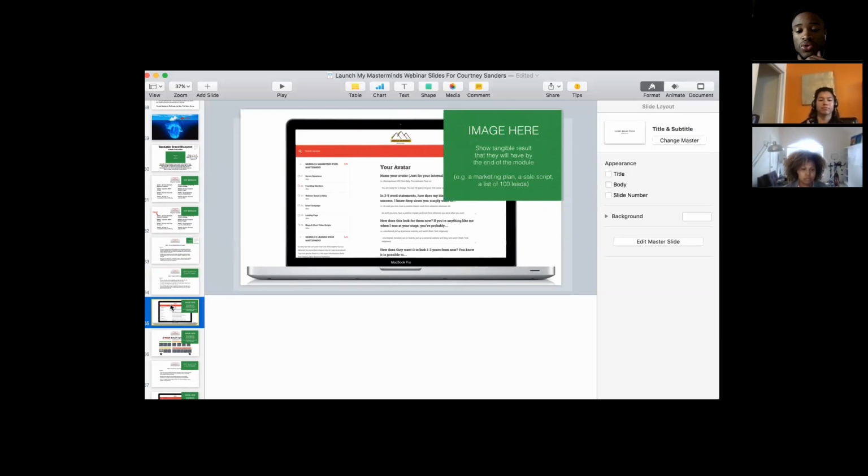With each module, Courtney, I encourage you to try to find an image that shows them something that they're going to get from that module. It could be an image of a worksheet. It could be an image of a business plan. It could be an image of a customer avatar or something like that. You want to kind of move it away from text and actually show them this is the tangible thing you're going to have at the end of this module, right?